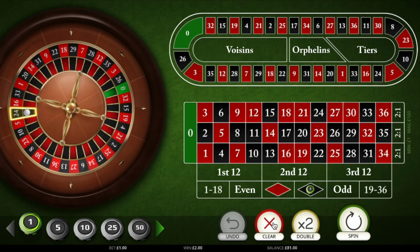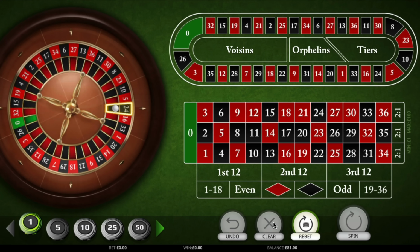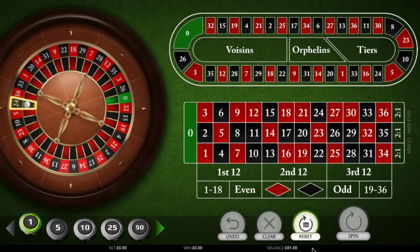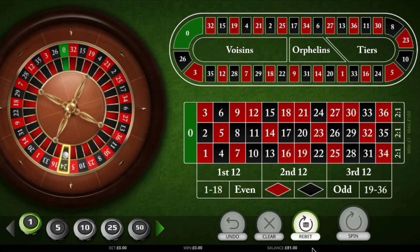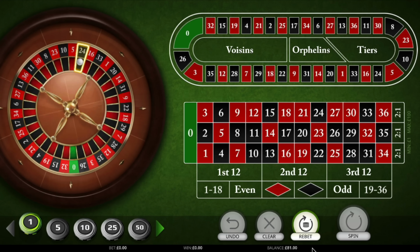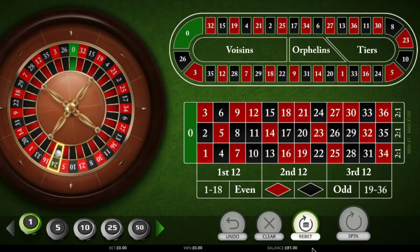Alright guys, here we are after a few minutes of playing. As you can see from the sped up video, I had a good game with only 1 or 2 bad streaks, and my current balance is now £81. So I won £31 in a few minutes. Not a bad day. Obviously, this win is not a representation of how this game always goes. It can go better or worse.